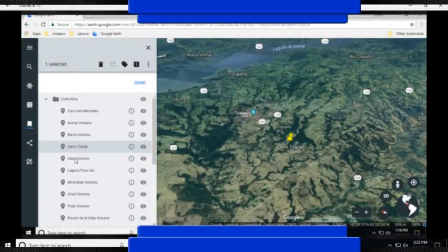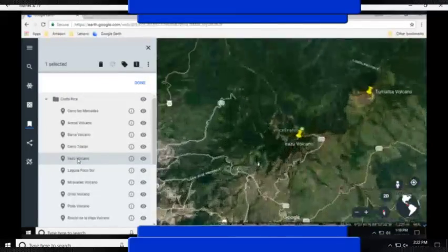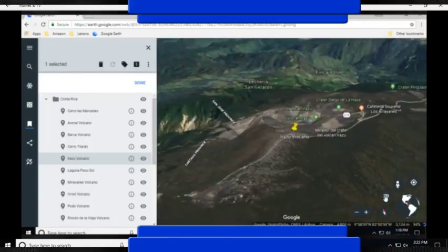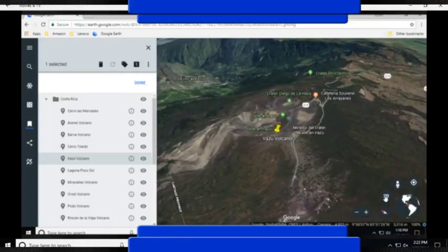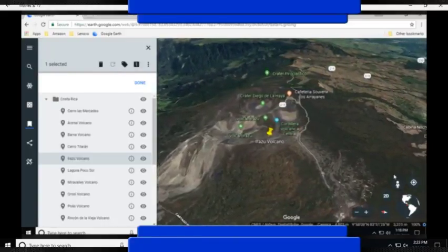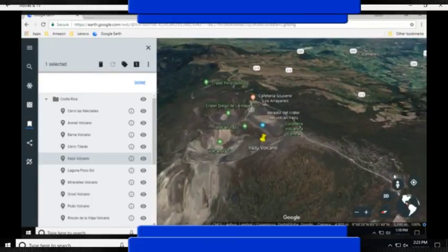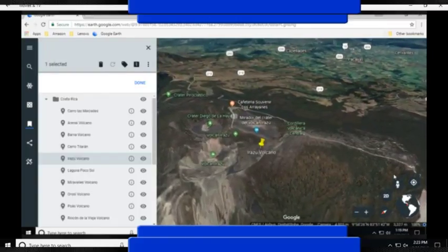Now we're moving on to Irazú Volcano. Irazú is an active complex stratovolcano in Costa Rica. It's located in the Cordillera Central, close to the city of Cartago. The volcano's summit has several craters, one of which contains Diego de la Haya, a green crater lake of variable depth.